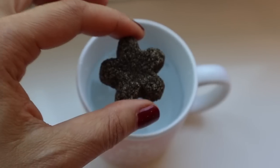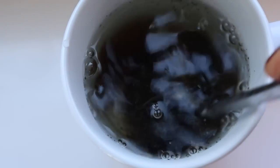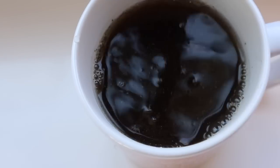So my favorite out of the sampler kit was definitely the Rose Earl Grey. And that has organic raw cane sugar, organic Earl Grey tea, which consists of organic black tea, organic bergamot oil, and it also has organic rose petals. So the teas are organic and they are combined with a little bit of sugar, so they are a little bit sweet. You don't need to add anything to them. And they are really unique and lovely. They call it tea magic.